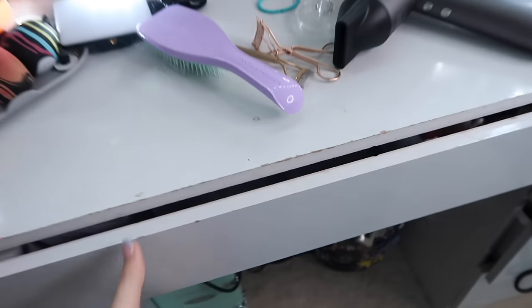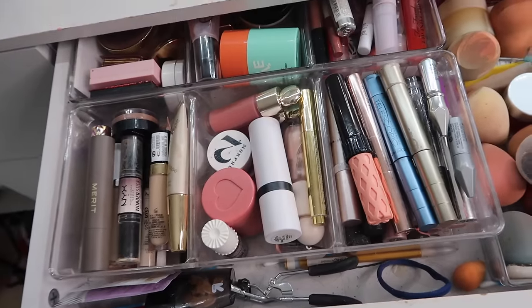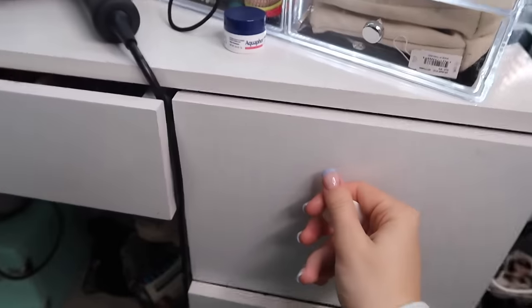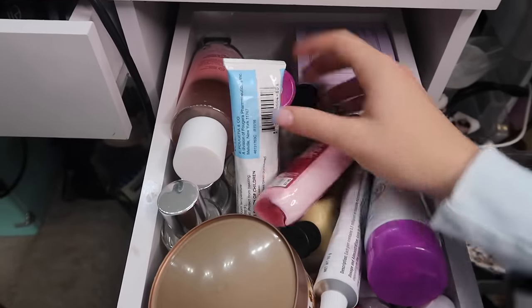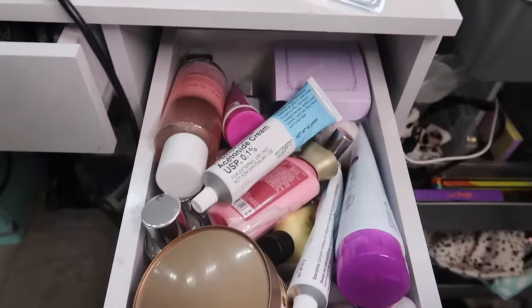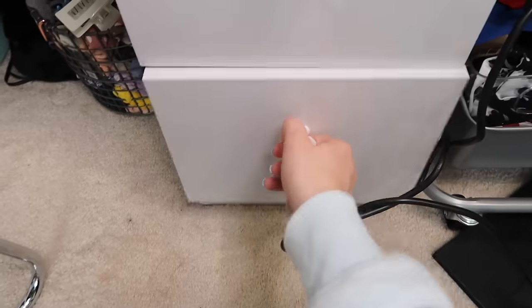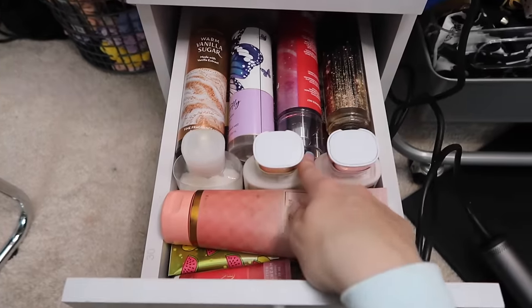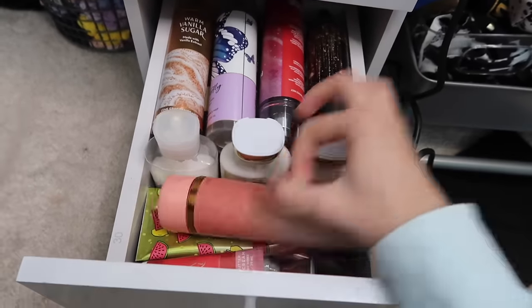And the middle drawer, of course, is all of my makeup. I literally only use half of this stuff that's in here. In this drawer is lotions and perfumes, and then any eczema stuff. In the middle drawer, this is all hair products. And then under that is Bath and Body Works, which I don't even use anymore, but it does smell really good, so I always just forget about this stuff down here.